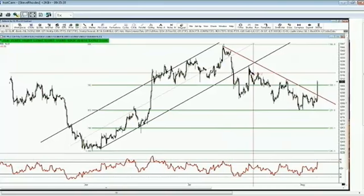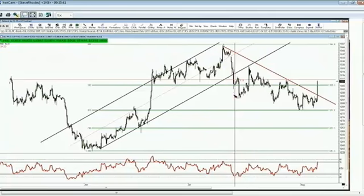Couple of things that we'll notice. One, certainly, we saw gold break through a rising price channel. In fact, it broke through it. Price came back to it. This was on the trading session about 12 noon on July 7th.